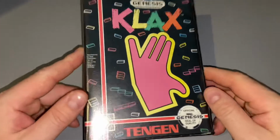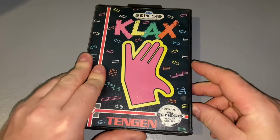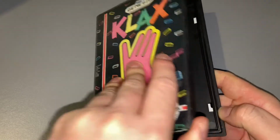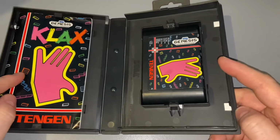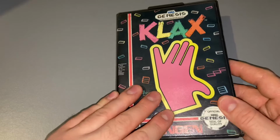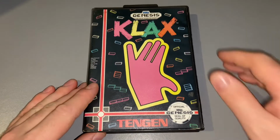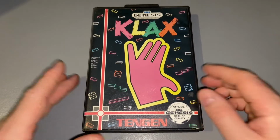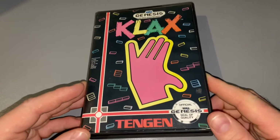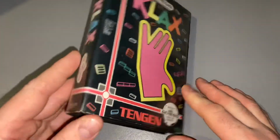Last game in this pickup is Klax. Now, I got sent this from D&M Games on Twitter. He sent me a lovely box full of games and toys, and this was one of them. I don't actually own Klax on my Mega Drive, so I'm quite happy. Even though this is the Genesis version, I don't mind. I absolutely love the box art on this. It looks really nice.